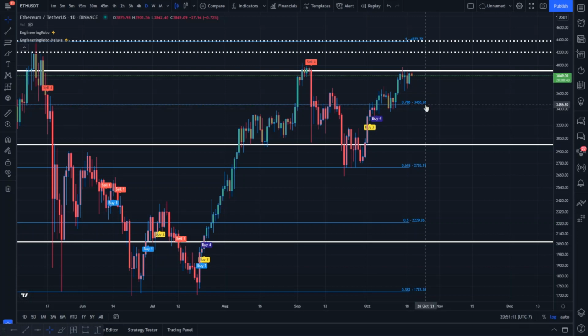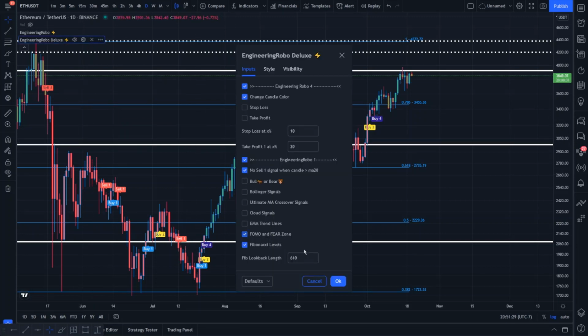$3,455 per Ethereum. The 0.786 Fibonacci line could be potential support and a bullish area of accumulation for us if we continue to experience any sort of short-term downside here. We are looking at all three of our chosen robo advisors bullish on price action, so I do suspect the uptrend will very much continue once we are free from these final levels of resistance here.